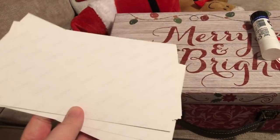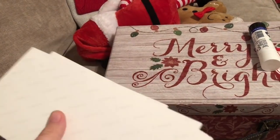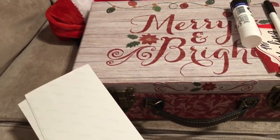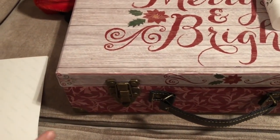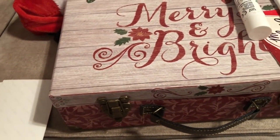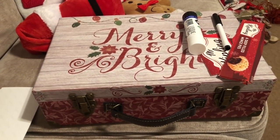I've got my photos, which I have printed out on my Canon selfie, which I can't show you because I've got my little one's face in. But what I would do is a flip through of my December daily album journal. I will probably do a halfway and then a completed one. That's what I think I'm going to do.